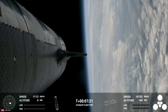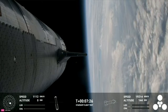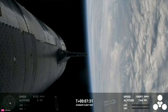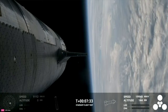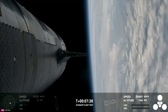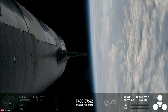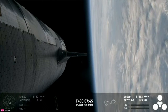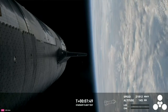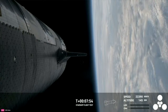Ship continuing to look nominal with its ascent burn. This burn lasting about 6 minutes total. And we're expecting that this burn will end just after T+8 minutes, about a minute from now. So far, though, congrats to the team. Making it this far is farther than we've gone on Flight 2. Just wonderful views and great engine performance from the vehicles.